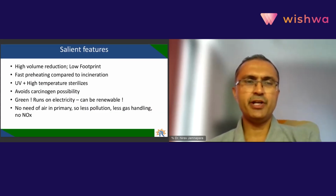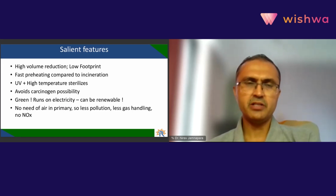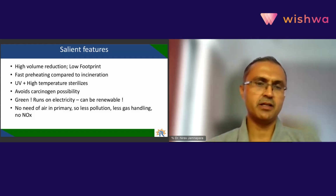Basically, we have a very high volume reduction technology. Less than 1% of inerts would be remaining in the waste. If we have 100% organic waste, the volume of the ash that will be remaining will be less than 1%, which is very, very high volume reduction.